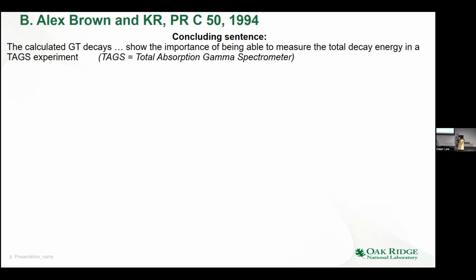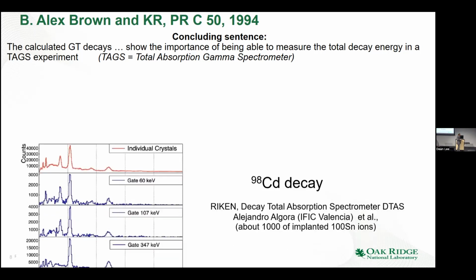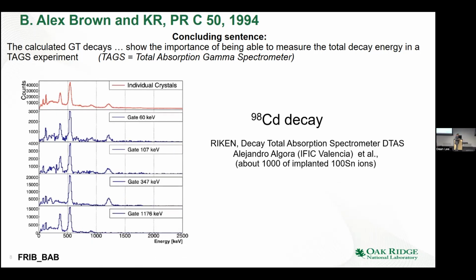Yeah, in fact, the total decay energy is not only the QEC value, but actually it's a strength distribution, of course, which you can get from that. And this is what you see here. There was an attempt by a collaboration led by Valencia, but involving also total absorption spectrometer funds from Sept and Symposium. And what you see here is an example that actually it works. Yeah, the DTAS decay total absorption spectrometer mounted at the big RIBS was indeed working, and you can even put the gates and so on and see the lines. The lines are known, because they were known already for many years from an older experiment on 98 cadmium decay.